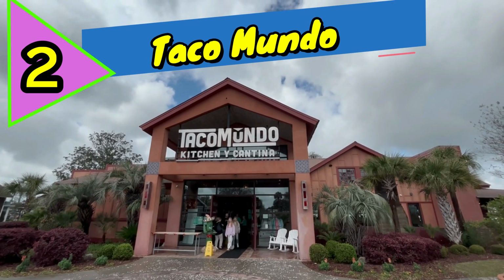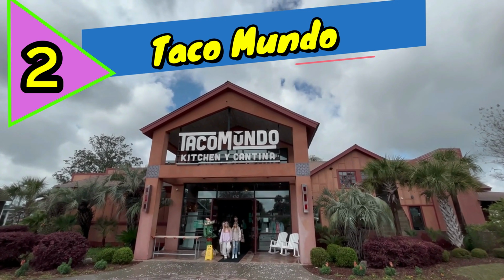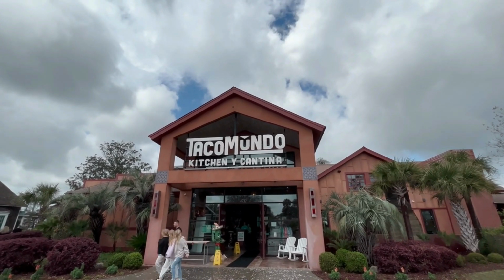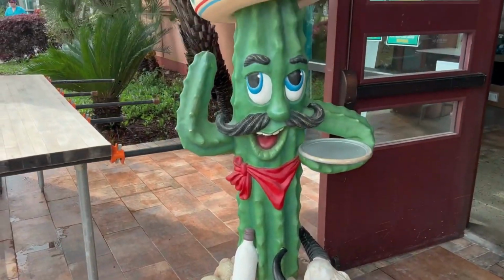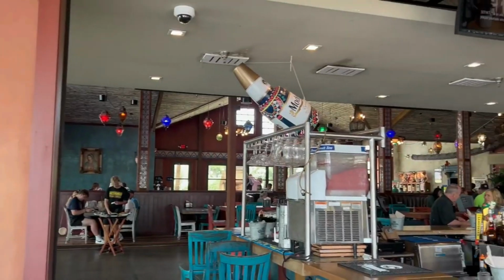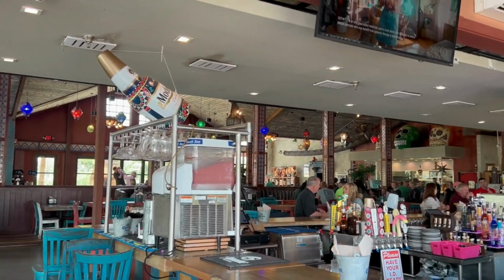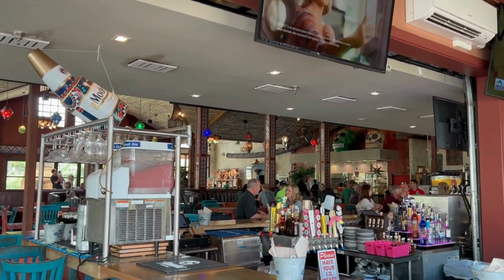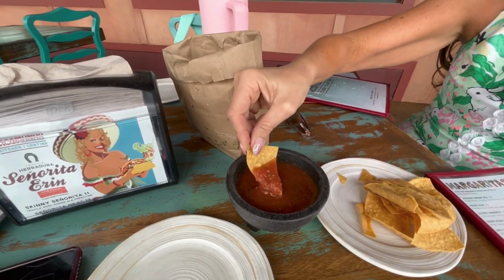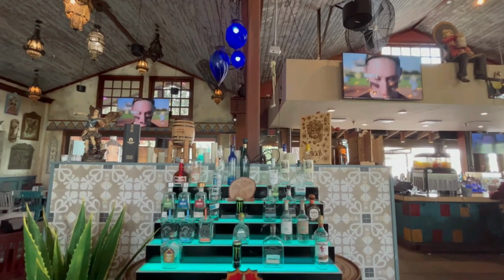Making it to number 2 is Taco Mundo, Mexican Kitchen and Cantina. Taco Mundo is located right beside the Atlantic Intracoastal Waterway at Barefoot Landing. They are open from 11 a.m. to 9 p.m. daily. This is one of the most fun Mexican-inspired places to eat with the entire family. And when you walk through the doors, it transports you to a different place.